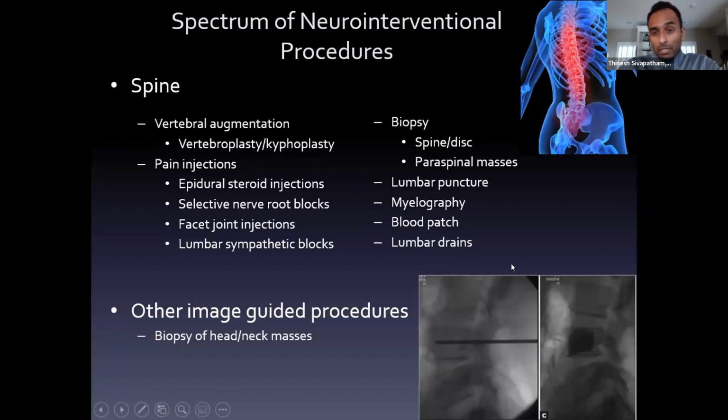We can do lumbar punctures or spinal taps to get fluid out of the spinal canal. Myelography involves putting a small needle into the spinal fluid in the spinal canal and injecting dye. Then we can take pictures, both under X-ray or CAT scan, to see how that dye flows, look at the nerves and things like that. That can be something we do preoperatively to help localize where we think pain might be coming from, or that type of thing.